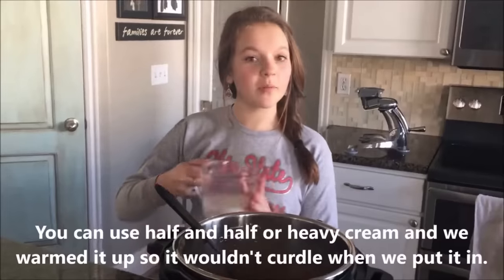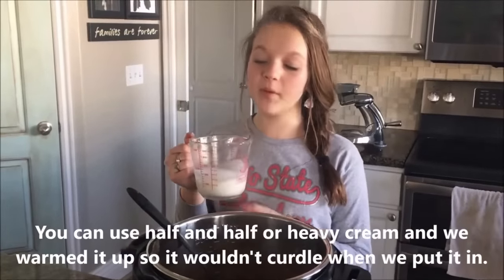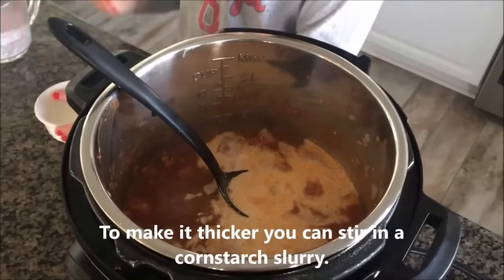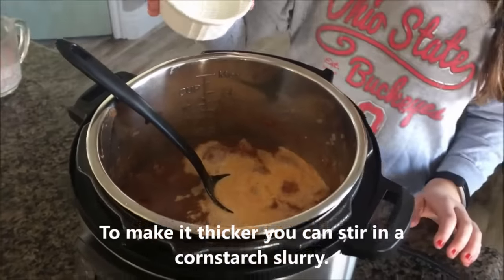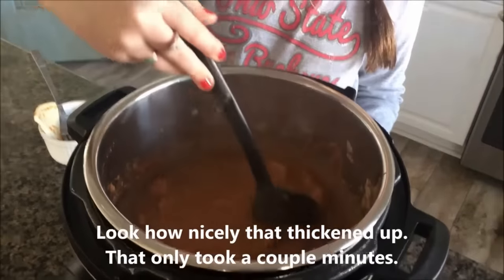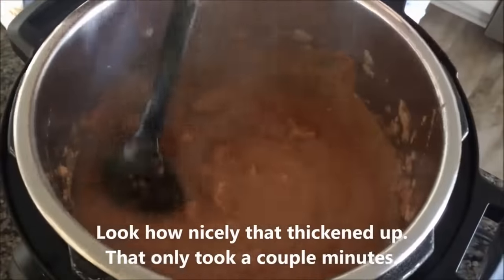half and half. You can use half and half or heavy cream, and we warmed it up so it wouldn't curdle when we put it in. Then, to make it thicker, you can stir in a cornstarch slurry. Look how nicely that thickened out. That only took a couple of minutes.